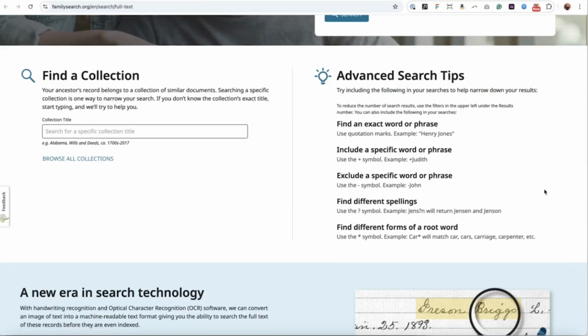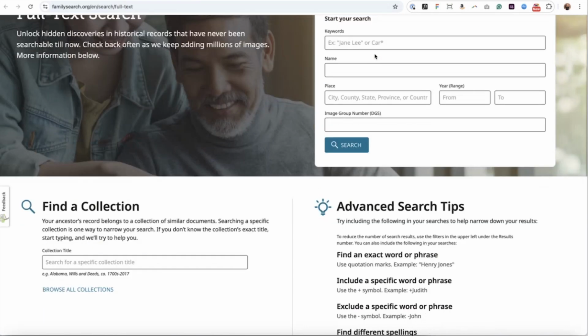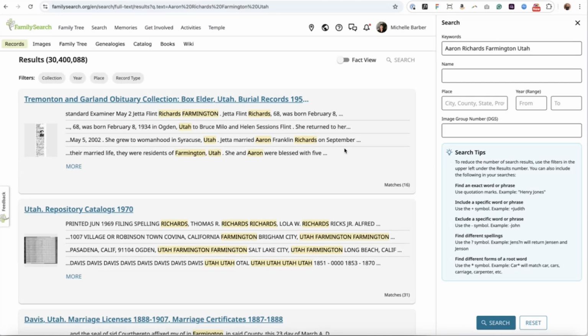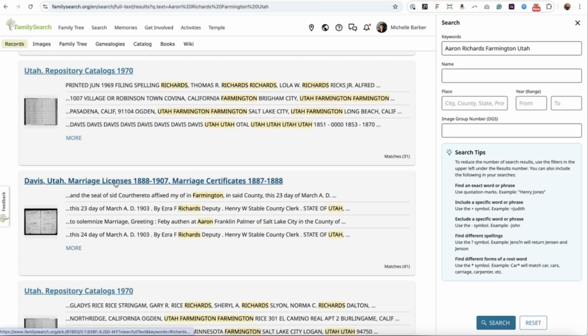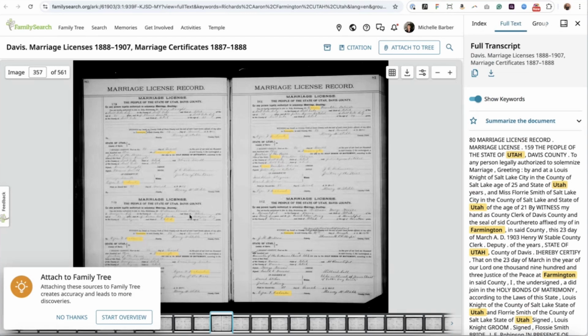And then please remind patrons about the search tips that we have right here that'll help them really narrow down exactly what they're looking for when they search for someone. And I'm going to search for an ancestor there. And then, yep, you'll get your search results. Hopefully you'll have a little bit easier time narrowing down what you're looking for now. You can come in and repeat those search tips, filter by collections. If you find a record that might be what you're looking for, be sure to come in and show off how fun it is to users that they can come in and look at the full text transcript. They can see the highlighted information based on what they searched for.